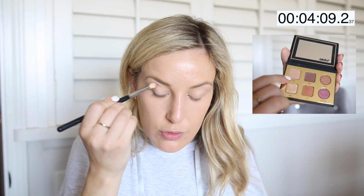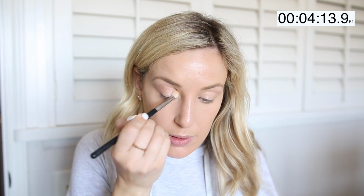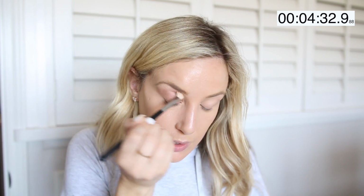Then for my eyeshadow, I'm going to use the Tarte Pro To Go palette. I really love to mix the two colors Drive and Crisp together to create a neutral crease color. If you guys have seen some of my other makeup looks, they're all very similar, but this is my favorite natural, easy makeup look. I use a warm tone in the crease, a neutral shimmer on the lids, and some lashes, and then you're good to go. So this is that warm tone that I'm creating for my crease.